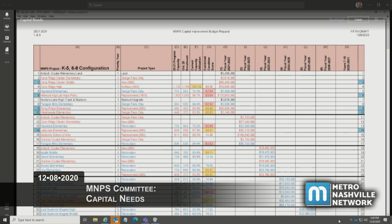Line 9 would be a replacement for Percy Priest Elementary School, which was on a first-year request last year with our capital improvement budget request that did not receive funding. And then on line 10 would be design fees for a new West Mead Elementary School. Some of the discussion there has been regarding location of where that West Mead Elementary School might go, whether it be on its current site or at a different site.